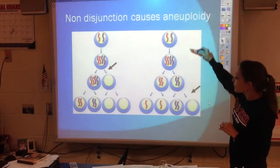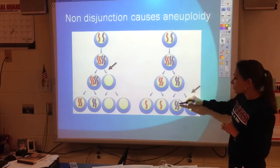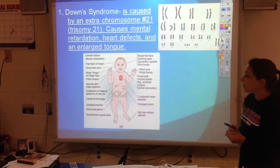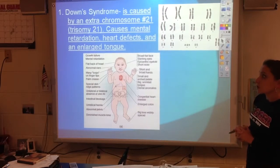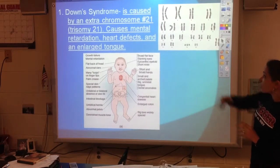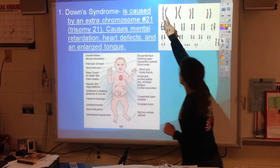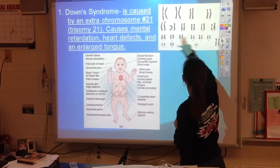And so we've got this picture to give us an idea of too many or too few. Let's look at some examples. One example is called Down's syndrome. It's caused by an extra number 21. So we should have pairs, 2, 2, 2, 2, 2, 2, 2, 2, 2.